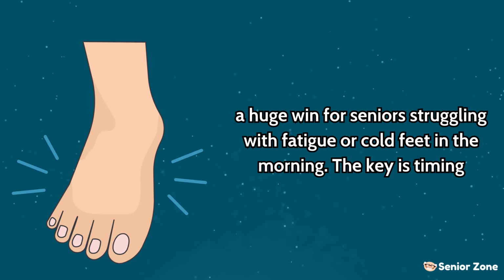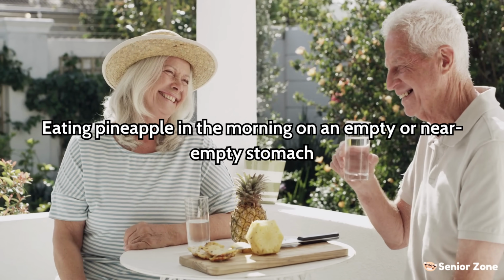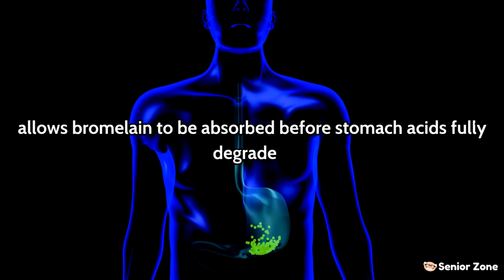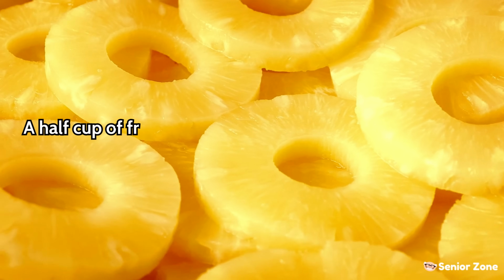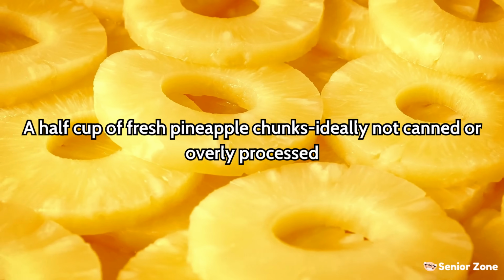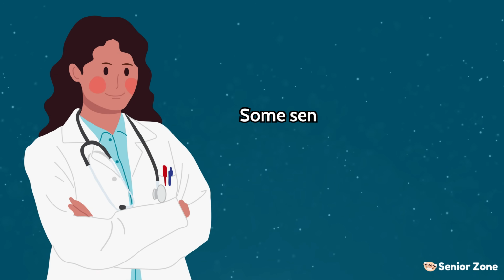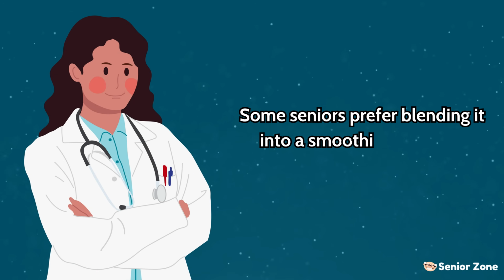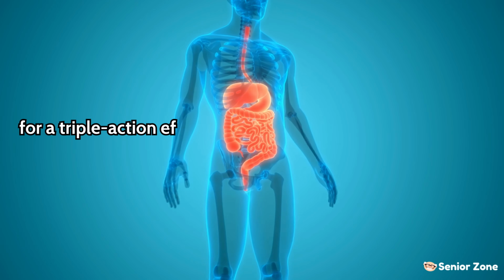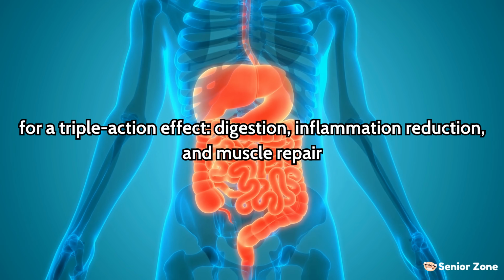The key is timing. Eating pineapple in the morning on an empty or near-empty stomach allows bromelain to be absorbed before stomach acids fully degrade it. A half cup of fresh pineapple chunks, ideally not canned or overly processed, can start the enzyme reaction you need. Some seniors prefer blending it into a smoothie with leafy greens and collagen powder for a triple action effect: digestion, inflammation reduction, and muscle repair.